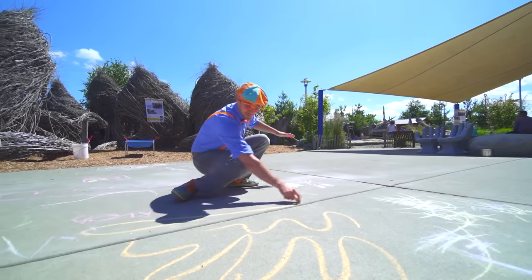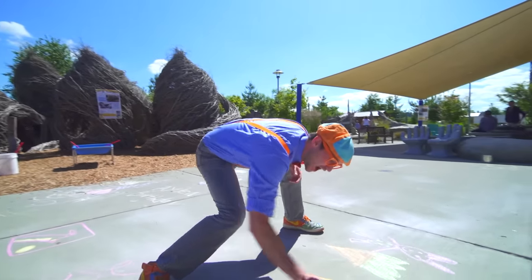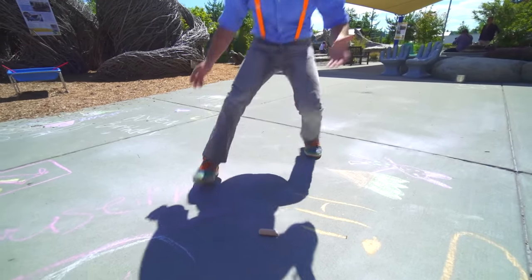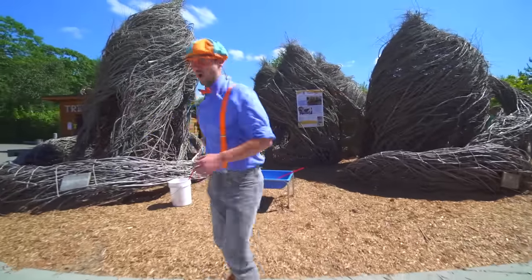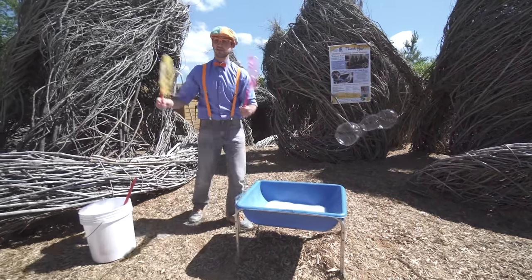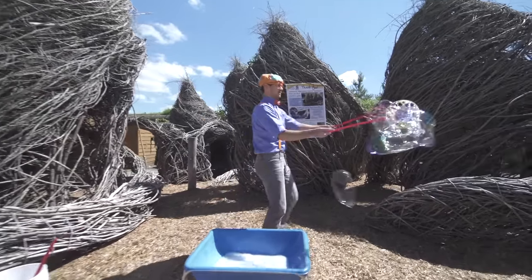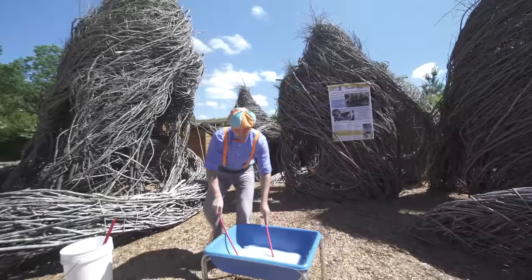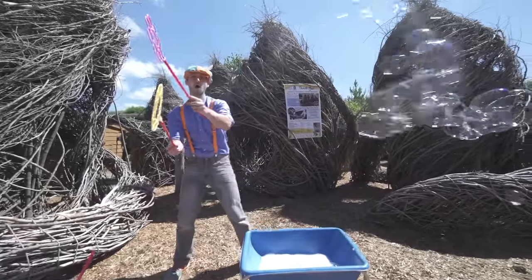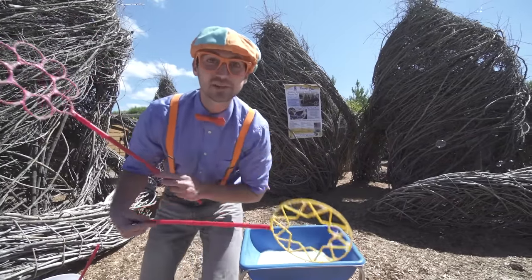Whoa! Look! This is sidewalk chalk. Whoa! H-I. This says hi. Hello! Oh, come on. I'm about to make some bubbles. Whoa. These bubbles are so big. Okay, I'm gonna get it really close to you. Oh, look, there's a cute little bubble. Come on.